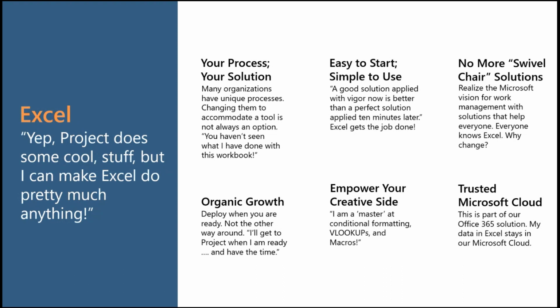Empower your creative side. So we kind of mentioned that with Power Platform, but hey, I'm a master at conditional formatting, VLOOKUPs, and macros. So I've done some pretty creative things here in this spreadsheet. Take a look. And hey, Excel's in our Microsoft Cloud. So why would I deviate from that? Well, let's take a look and see why we do that.